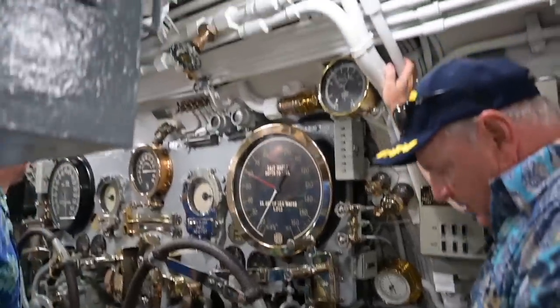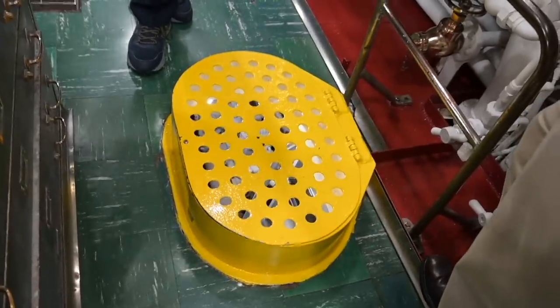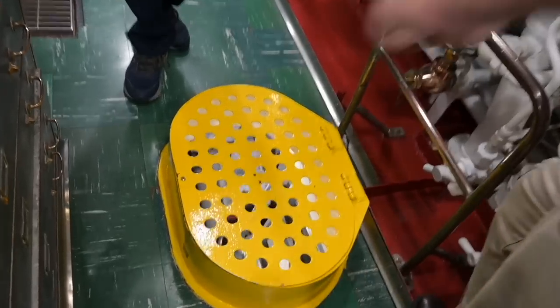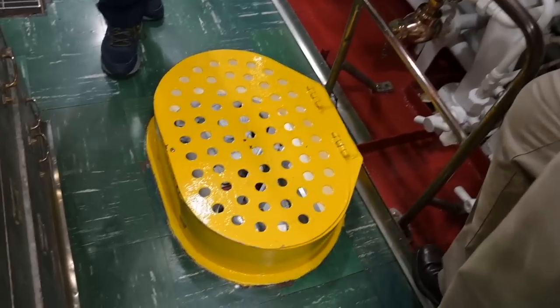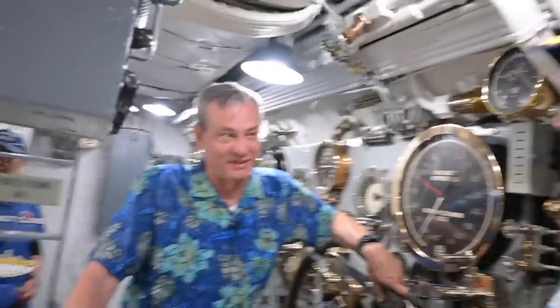Down underneath this yellow compartment is the pump room. So air compressors, hydraulic plant, air conditioning, refrigeration, all auxiliary equipment are down in that space. And those machinist's mates work there as well? Yes. All right. Good.